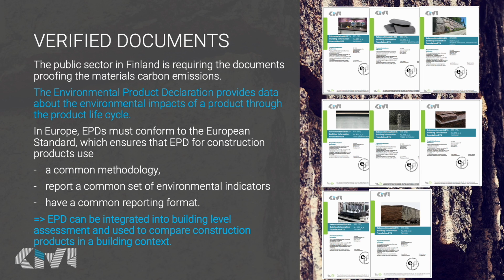But yes, now that we have the EPDs, it is a kind of standard that we can compare with the other construction products. It uses the same methodology. It is a common set of how everything is reported, and it's not completely the same, as we already saw one EPD, but they are using the same format, so pretty much the same information is there. And at the moment, we do know that in Finland, for example, public purchasing processes are already taking EPDs into consideration. So it's not based on the price anymore, but it's based on the environmental values.